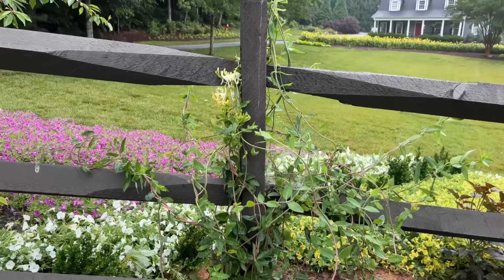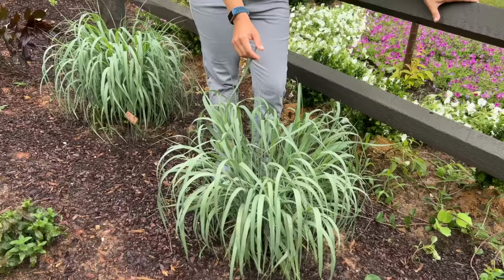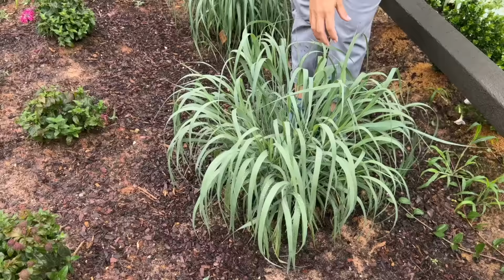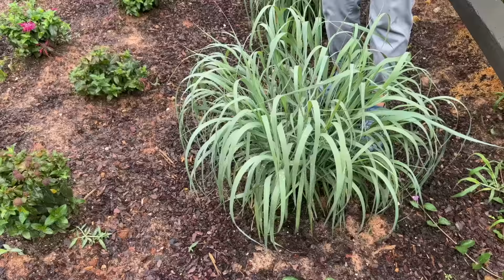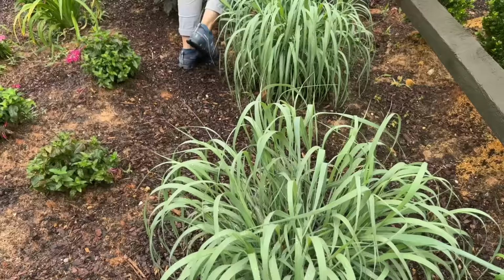Then we have the Niagara Falls grass. These are repeated throughout this side of the garden, the berm, and we have some on the other side up at the top. This will be a beautiful bluegrass. It will be 4 feet tall and 4 feet wide at maturity. But I love perennial grasses in your garden because it just brings in such texture. We repeat more holy grails.